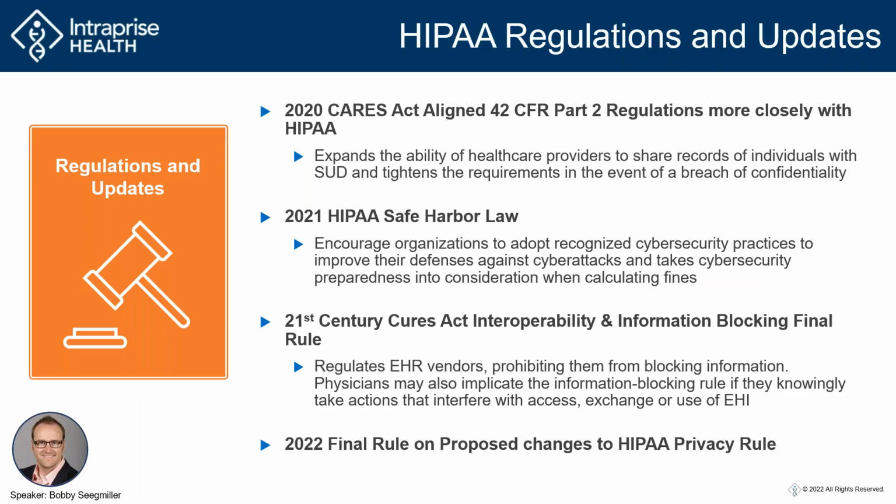So at a high level, in 2020, we had the CARES Act. And the essence of that CARES Act was to expand the ability of healthcare providers to share records of individuals. This has traditionally been fairly difficult in the past. And what can and what can't we do? 2021 introduced some safe harbor laws, and this was more in line with adopting a framework. Well, look, there's a lot of cyber risks out there. What do you need to do? Well, it's adopt a framework, and that will help identify gaps and put corrective action plans in place so that you're not one of those victims of a breach.